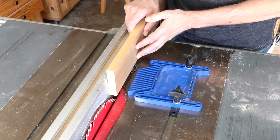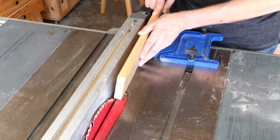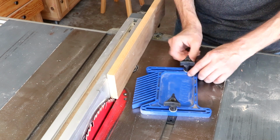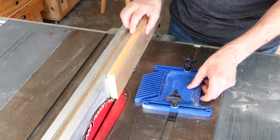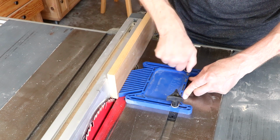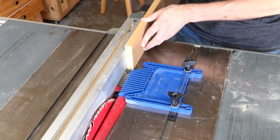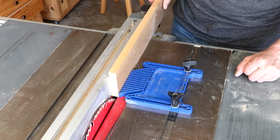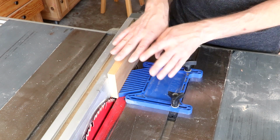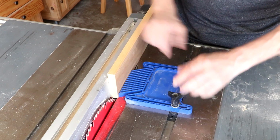Usually I use this for resawing a board like this, that if I was to run it through without a Featherboard, it's real tippy and likely to slip out. So what this does is it slides up against it just like that, and I can tighten it down. And it doesn't require a lot of pressure on there. So then it feeds through easily this way, but it won't go backwards without a lot of effort. I wouldn't attempt this kind of cut without a Featherboard to add some extra stability to this workpiece.